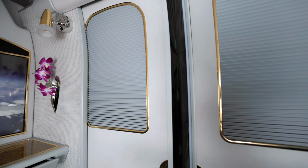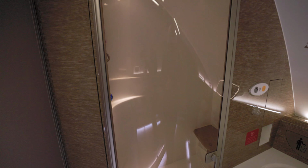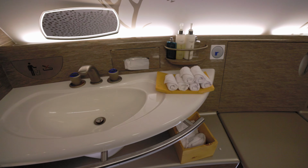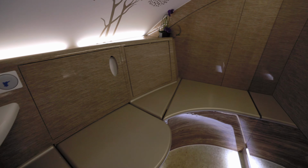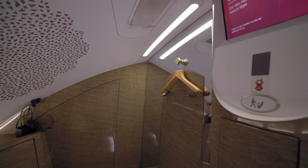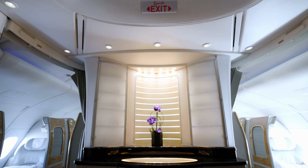This plane has a secret up its sleeve. Let me show you. One thing that you wouldn't believe is this plane has an onboard shower. This bathroom has heaps of amenities, including brand name colognes. Let's head back to our seat.